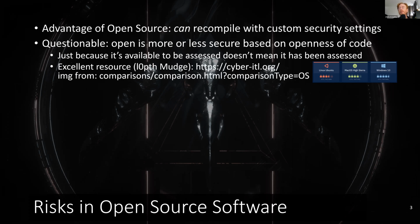So an interesting resource that I would compel you to look at, I think that it's a reasonably objective stance, is from Mudge, who is from Loft Heavy Industries, not Raphael Mudge. He has cyberitl.org, and this graphic is from there, where they actually have a ranking comparison of operating systems. They also have a bunch of other programs as well, but it's essentially comparing open source to a commercial product. And what's interesting in this is they talk about the different facets of open source versus commercial.